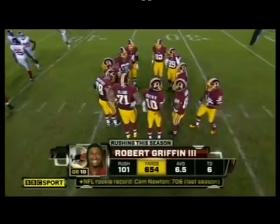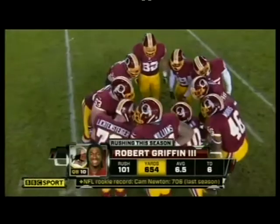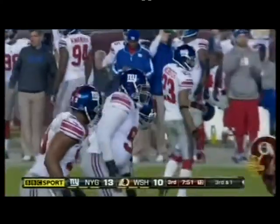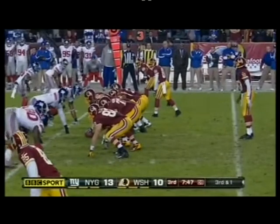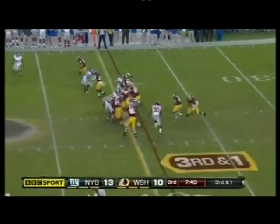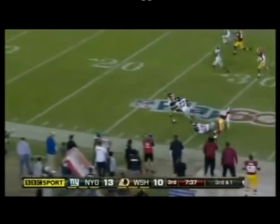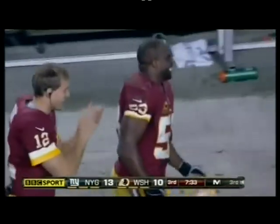In these short yardage situations, 3rd and 1, where you pack the New York Giant defense in to stop the inside run, this is where RG3 has done a great job with bootlegs, and Washington's in an open formation here. Griffin this time keeps. He's got the edge, and there's the speed of Robert Griffin. On the run at the 40, accelerates to the 20. Griffin pulled down at the 16.